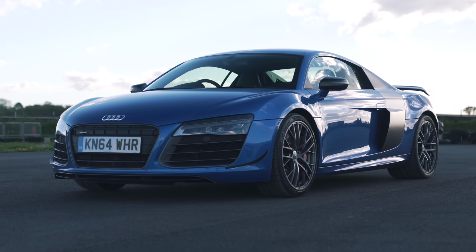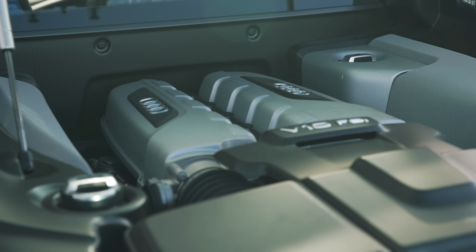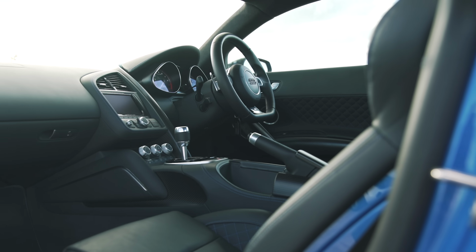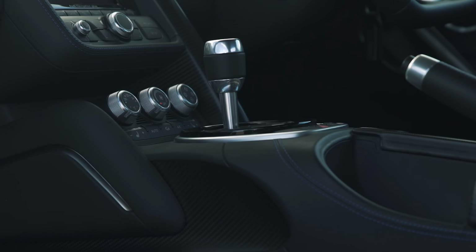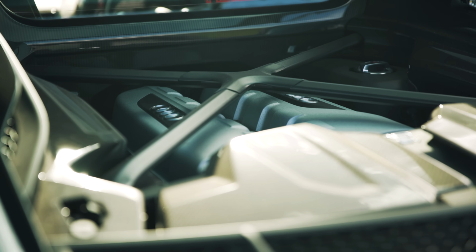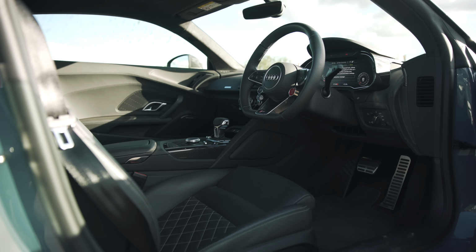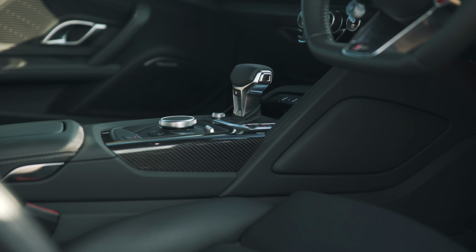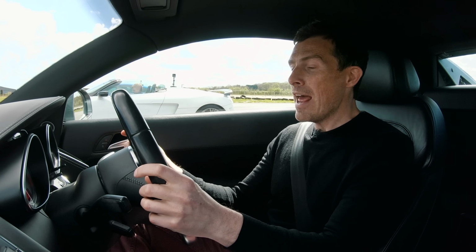The LMX has a 5.2 litre V10, naturally aspirated yet again, and it has 570 horsepower and 540 newton meters of torque. But it has a 7-speed dual clutch automatic gearbox. The very latest Audi R8 V10 Performance, yet again, has a 5.2 litre V10, but with 620 horsepower and 580 newton meters, and it has a 7-speed dual clutch automatic gearbox. Right then, now I've got all that out of the way, let's race.